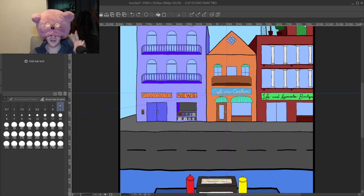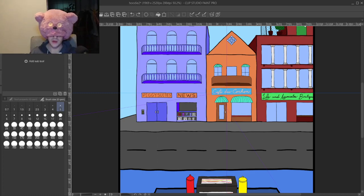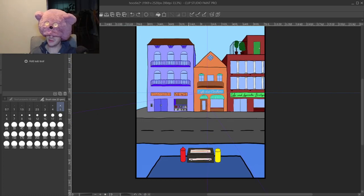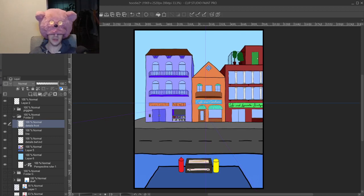Hey y'all, it's Adam. I'm just working on, can't see the screen in front of me now. I'm working on something. What am I working on? I'm working on my hoodie design still. I got the main parts done. So this is what it looks like generally. It's going to have a border, you can't see it, but it has a black border around it.